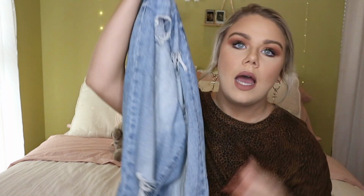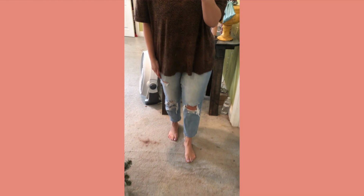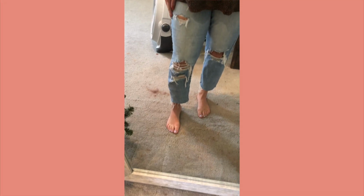And the next item that I want to talk about is a clothing item, and it is this pair of denim. It is these boyfriend jeans. I got them at Lulu's last winter, but they do still have them on their website, so I will have them linked down below. I'll insert a clip of me wearing them now so you can kind of see what they look like on. They are some of the most comfortable denim I've ever purchased.